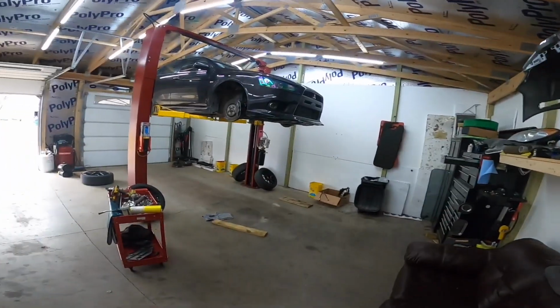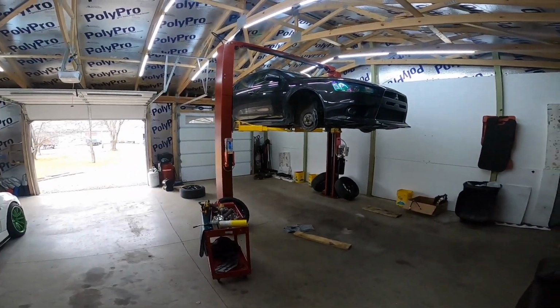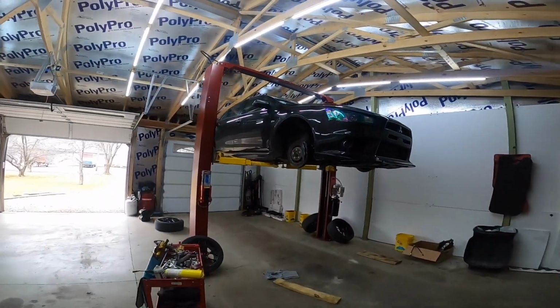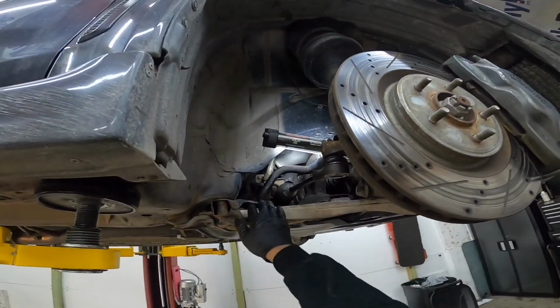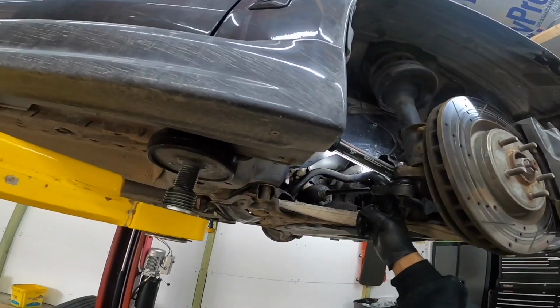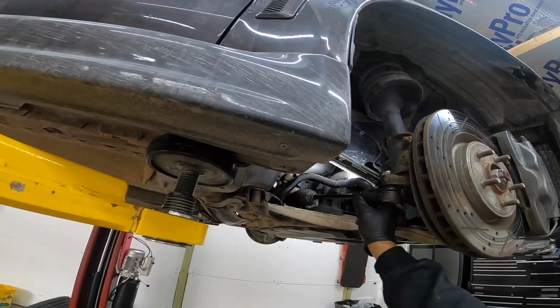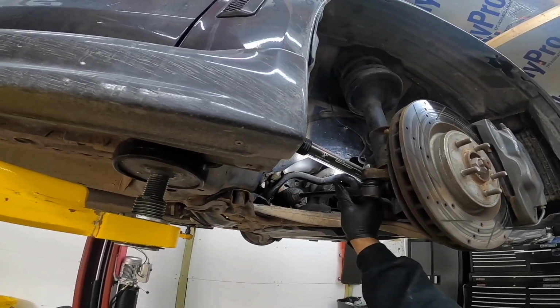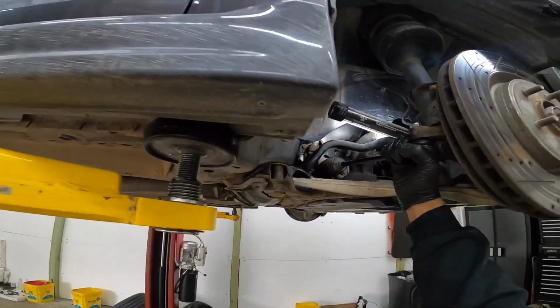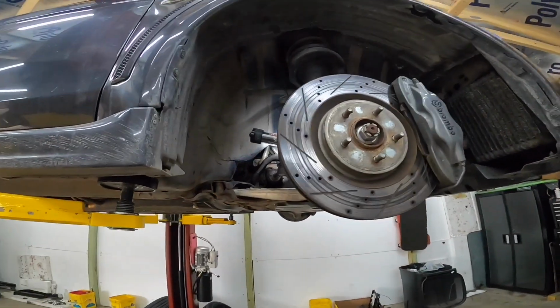All right, guys, so kind of a quick update, I guess. I was messing around with the dust boot on this one side that I've been working on. I got it all put back together. It's tight, but it's not super tight, just so that the alignment tech could do his job.